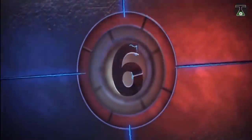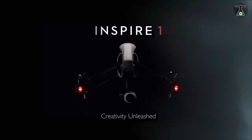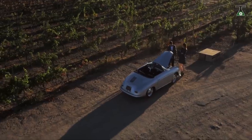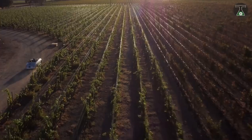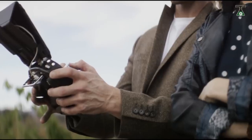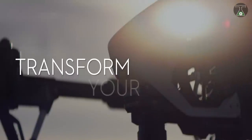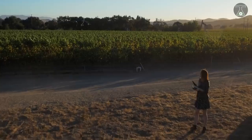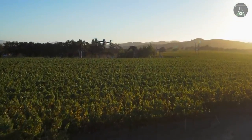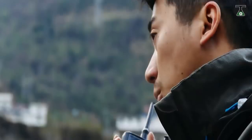Number 6. DJI Inspire 1 Pro. The DJI Inspire 1 Pro is a quadcopter which provides bird's eye footage. This drone has a lens of 15mm and 45mm focal length and has a single battery of 6S 5700 mAh, 22.8 volts LiPo battery. Its propellers are around 14 inches long and has a distance of 18 inches between the propellers, allowing it to move freely.